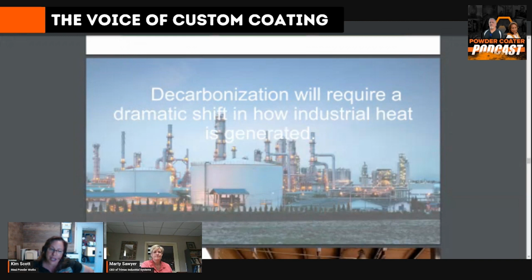Okay, and this next slide is: decarbonization will require a dramatic shift in how industrial heat is generated. It's almost like a complete overhaul of an infrastructure or a behavior. Behavior, I think that's it. It's interesting on the furnace side. They look at infrared as just radiant tubes. It's a standard, common design. Most every furnace designer, depending on what they're doing, has designs where they are either heating air or using a radiant tube, burning natural gas or using electricity. So they don't look at infrared as this voodoo the way the oven industry does.